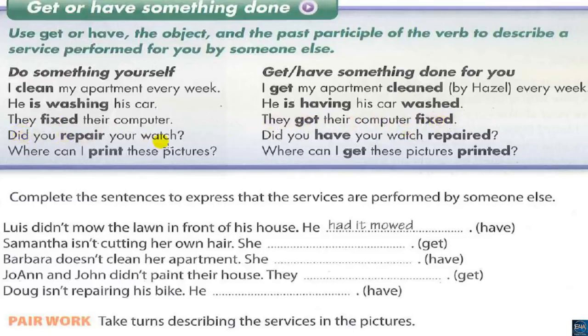Did you repair your watch? Did you repair your watch by yourself? Did you have your watch repaired? That means you send your watch to someone to repair it for you. Where can I print these pictures by myself? I can print them. But here, where can I get these pictures printed? That means someone is going to print these pictures for me.